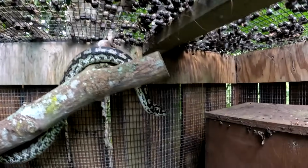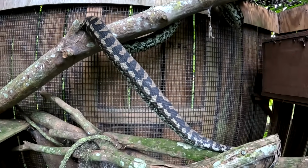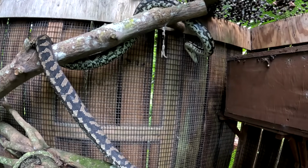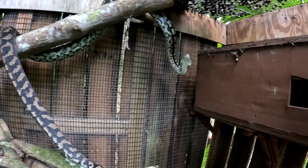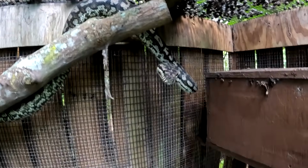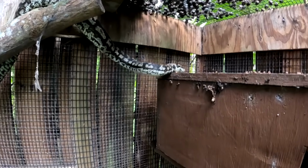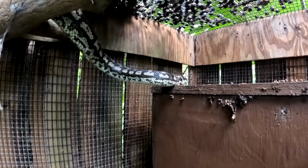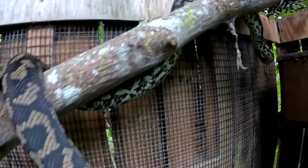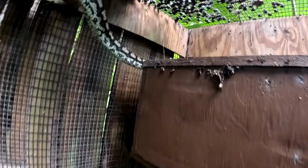I love the way he moves. That is so cool to see. He gets fed once every 2 weeks, a huge rat. And he's got good weight. He's still very athletic, which I like. I want to keep him as athletic as possible because we don't want to overfeed our reptiles. That's just not good practice. You really want to keep these guys lean and mean, but with a good body weight. And so you can see that he is looking pretty nice.